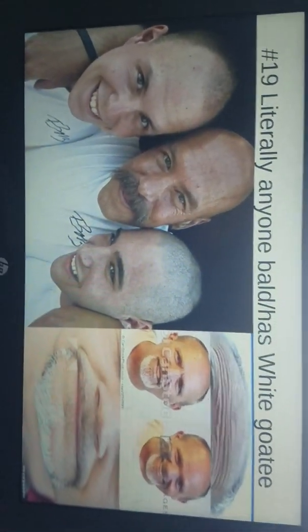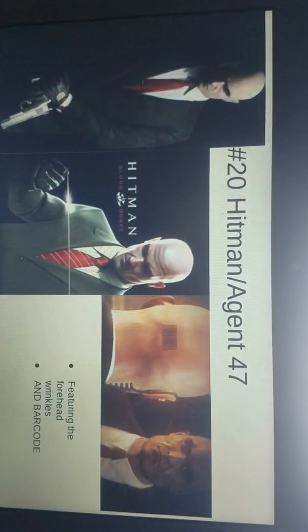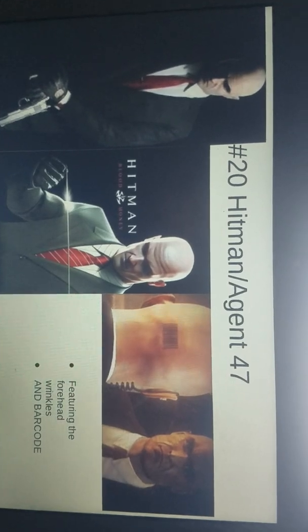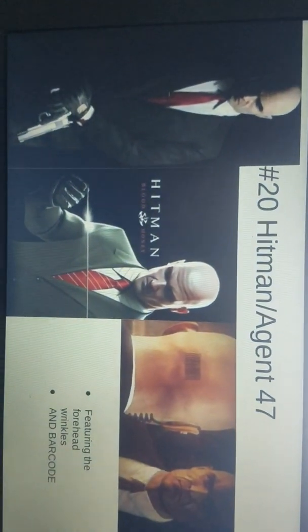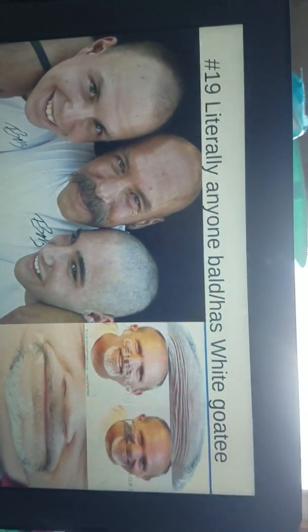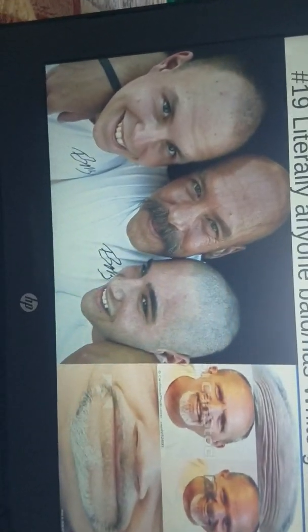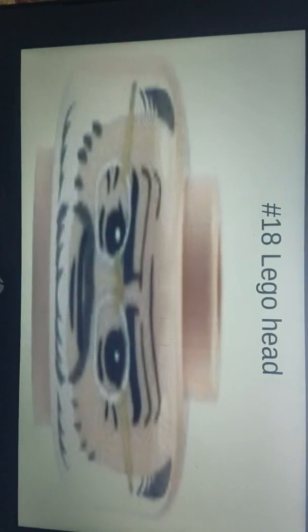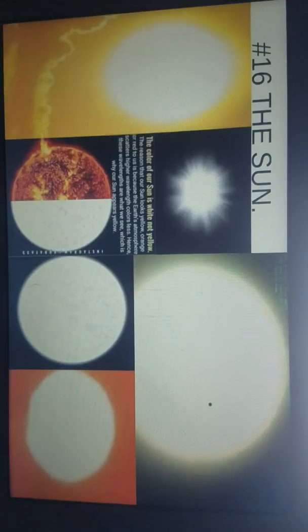19, actually wait, if we go back, isn't that funny? Because teachers are technically federal property. And that barcode would signify, as the hitman, that he is federal and government property. 19, literally anyone bald / has a white goatee. 18, Lego head. 17, Master Roshi.